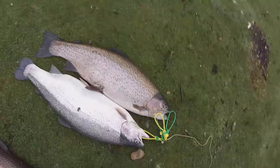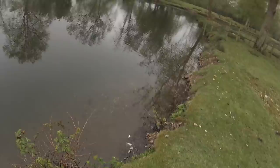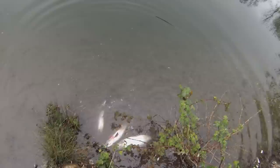Nice. Look at that. Lovely. I'll leave him by you, shall we, again. They're getting heavy now. Right. See if we can see a whopper. Seeing the odd fish, but they are down deep. Oh, is that skinny bike.